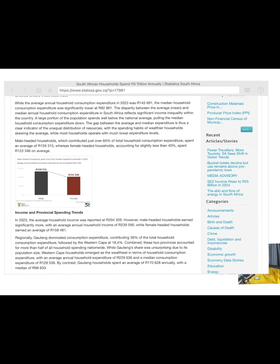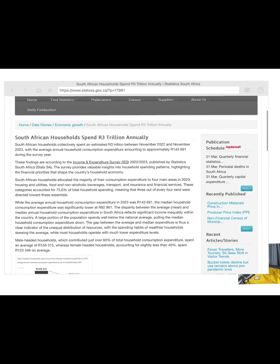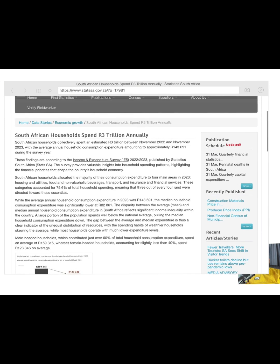Well, the survey is about income patterns in the country, who earns how much, and how it is distributed across genders and across racial lines. So, first thing to establish is that this survey tries to look at the income earned by South Africans and just gives a total figure. If you look at the top heading of this website here, it says that South African households spend 3 trillion annually.